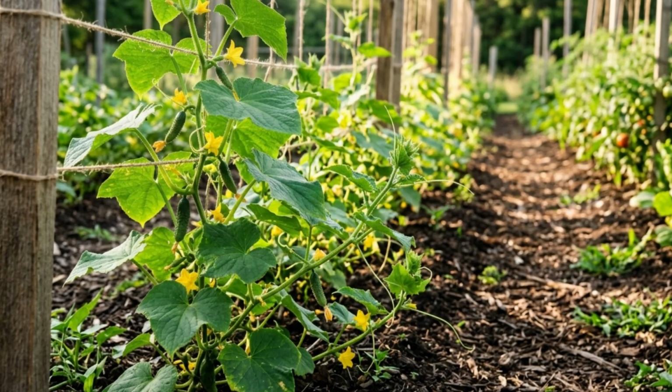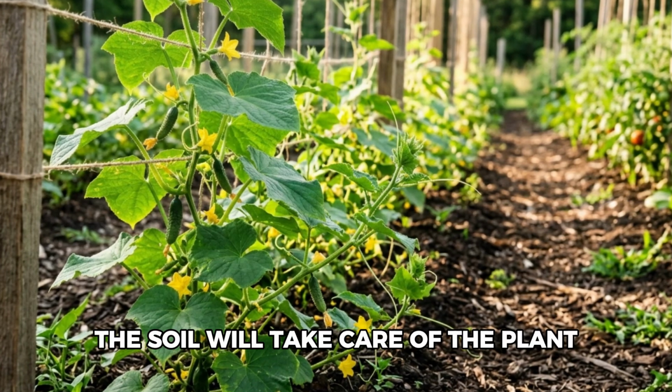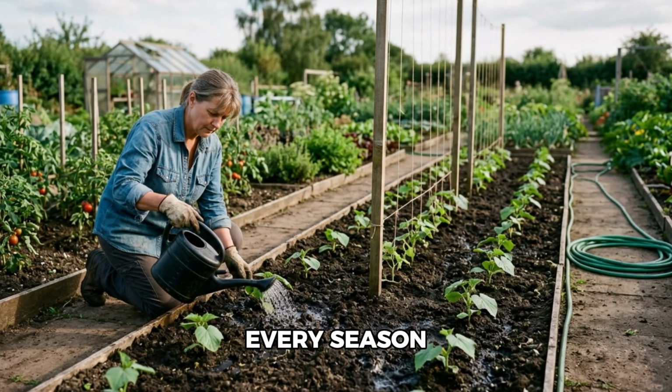Years ago, an older gardener told me that if you take care of the soil, it will take care of the plant. I did not fully understand those words back then, but today I see the truth in them every season.